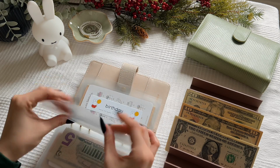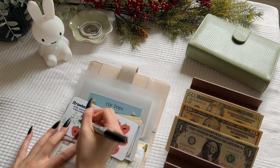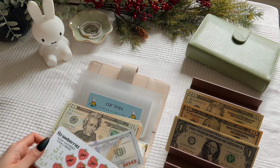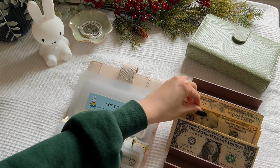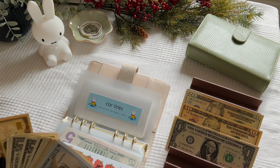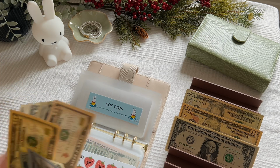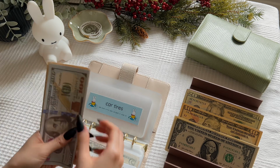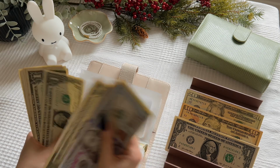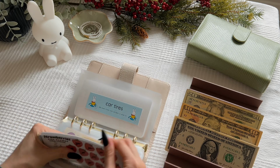And then our car tires this week will get $11. So we'll do a 10 and a 1. Okay, so our car tires now have 100 in the bank. 20, 30, 40, 50, 60, 75, 80. 1, 2, 3, 4, 5, 6, 7, 8, 9. So 189 in our car tires.